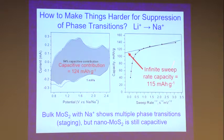Here's a different analysis called the Trasatti analysis, where you extrapolate to infinite sweep rate and call the infinite sweep rate capacity the capacitive fraction. You get very similar numbers, and they are both extremely capacitive. Now, in the bulk, molybdenum sulfide actually shows two phase transitions when cycled with sodium, in a process called staging. You put in half the sodium, and it undergoes one phase transition. Then you put in the other half of the sodium, and it undergoes a second phase transition.